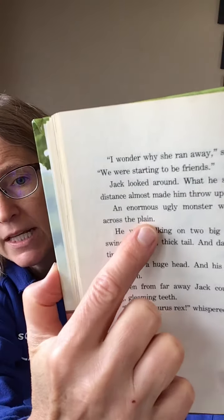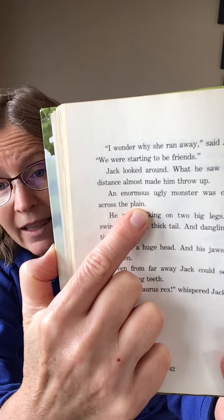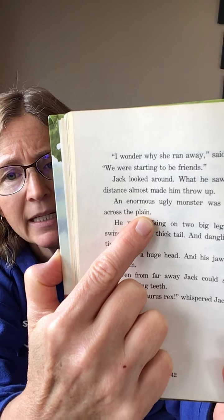"I wonder why she ran away," said Annie. "We were starting to be friends." Jack looked around. What he saw in the distance almost made him throw up. An enormous, ugly monster was coming across the plain. He was walking on two big legs. When they say across the plain, they mean this kind of plain, which is flat land, not the kind of plain that is an airplane.